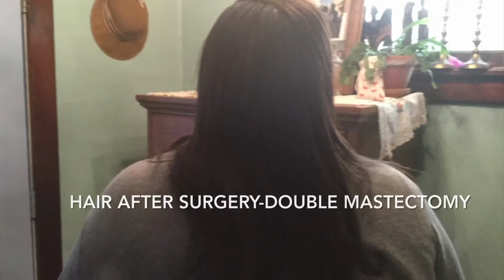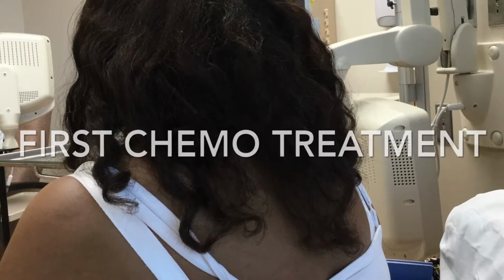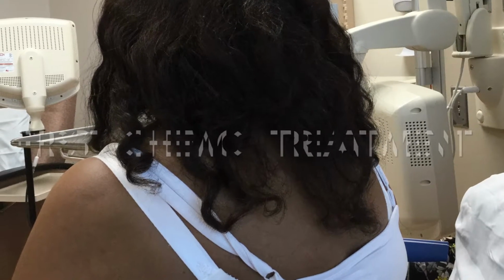Hey, you guys, this is my hair. Right after surgery, I went and got it washed. And this is after my first chemo treatment. This is my hair, and this is after the first wash, I started to notice this falling out. So I did the big chop.